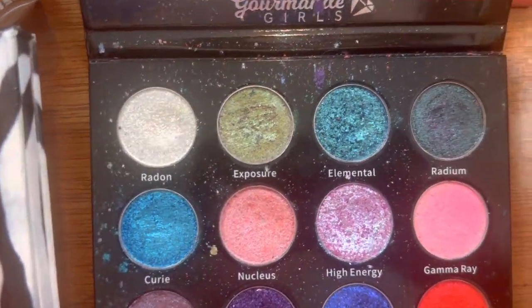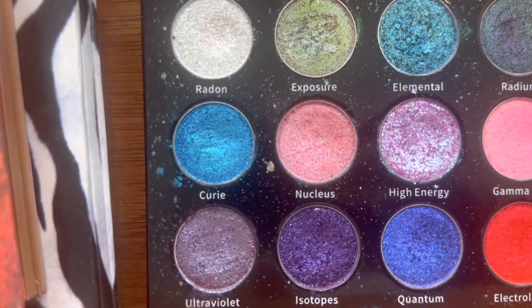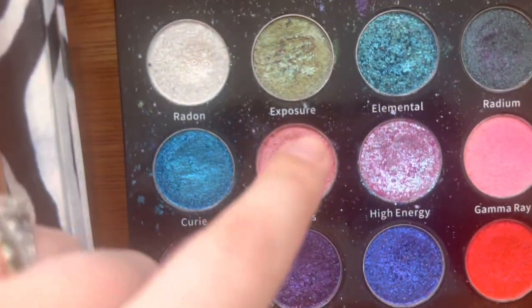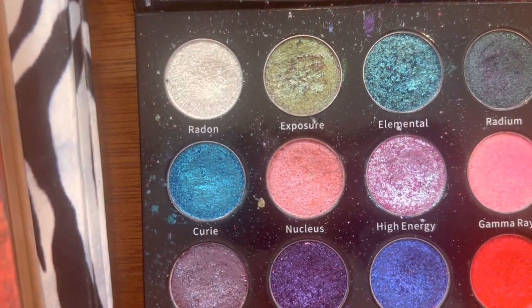But look at that. I hit pan on this. I love this palette. It's my first palette ever from Gourmand Girls. Now I have, I think, 8. So, yeah, I absolutely love it. High Energy might be my favorite shade, but I'm not sure. And then this is one of my favorite inner corner shades.